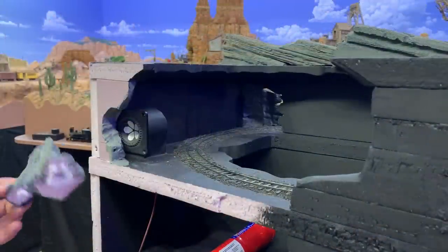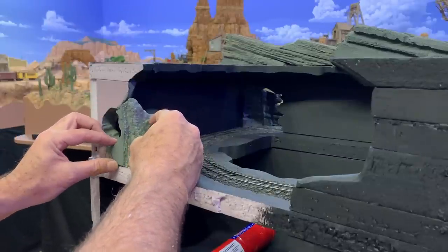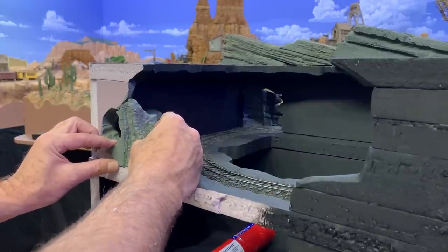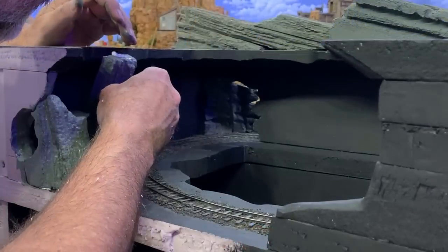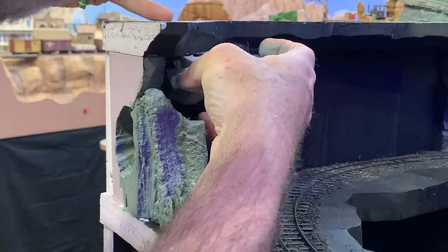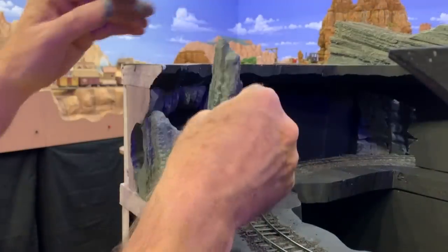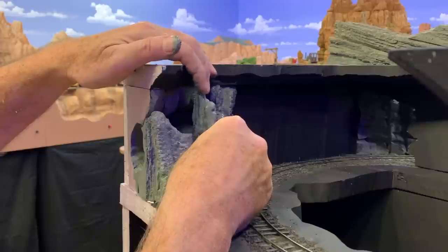And now I just need to add a few more pieces of carved rockwork to hide this a little better, make it look like it's back in a cave. Back in here, this one goes right up here. One more right there.